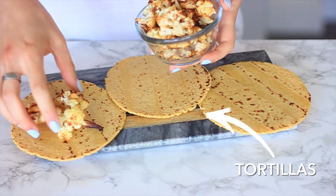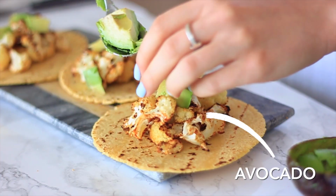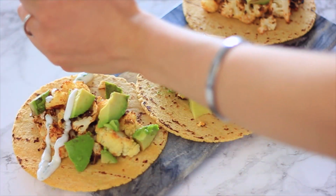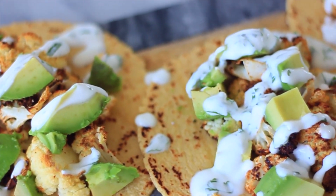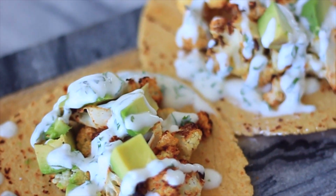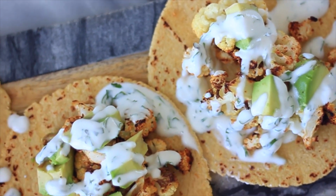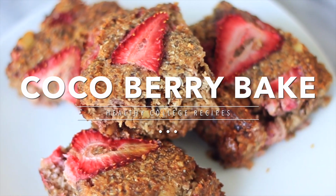Once my cauliflower is done, I'm just placing that on some tortillas and topping it with avocado. Avocado is rich in like healthy fats, great for you. Then I top that with the lime crema, and you have some super quick tacos that are great because they're plant-based, so you don't need to buy meat because meat can be really expensive in college, especially if you're like buying antibiotic-free in that.